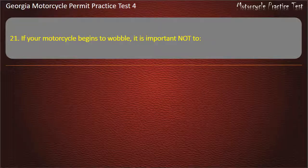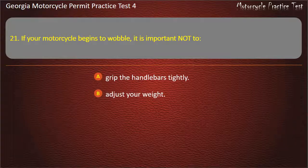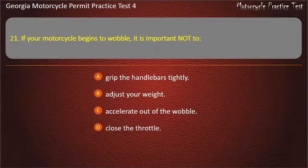Question 21. If your motorcycle begins to wobble, it is important not to grip the handlebars tightly, adjust your weight, accelerate out of the wobble, or close the throttle. Answer: Accelerate out of the wobble.